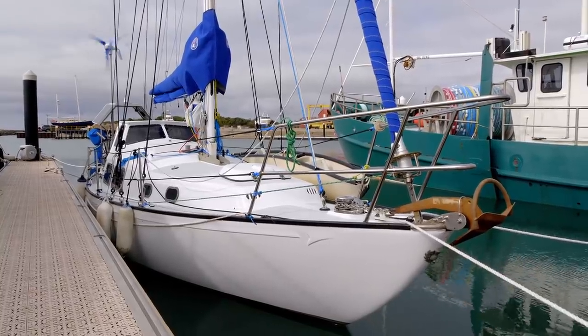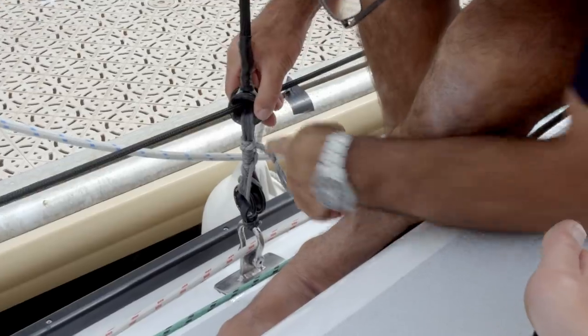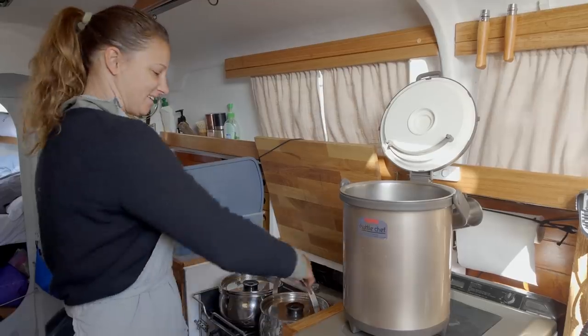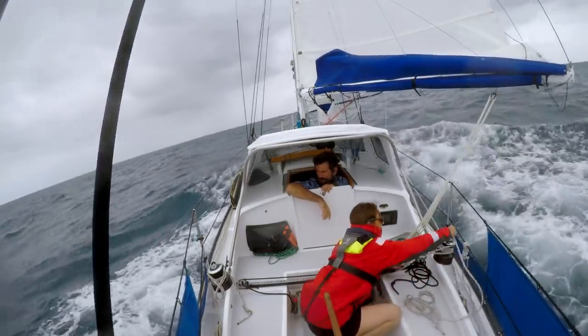This week, safely arrived in Robe, we take an inspection of our Dyneema rigging on deck after our first 700 nautical miles. The hard working stuff is tight. We also explore some of Robe's historical sites and cook up some passage food. Just put them in like so. Before we head off on the next leg of our trip to Kangaroo Island.